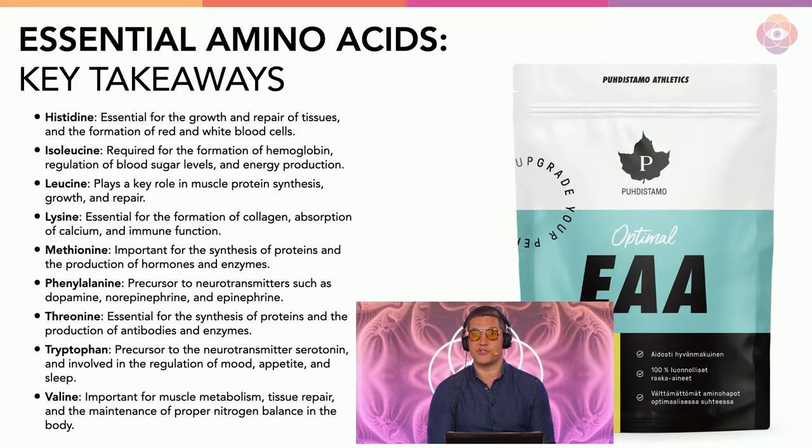But they are needed for different kinds of functions in the body. Let's take leucine, which is the key amino acid in muscle protein synthesis, growth, and repair. But it's also elevating insulin levels in the body. It's also activating this mTOR signaling. Then we have isoleucine and lysine. These are branched-chain amino acids, and they are also anabolic amino acids, also taking part in regulating blood sugar and energy production. And lysine is for collagen formation and so on. So these 9 are needed for the body for different kinds of functions.